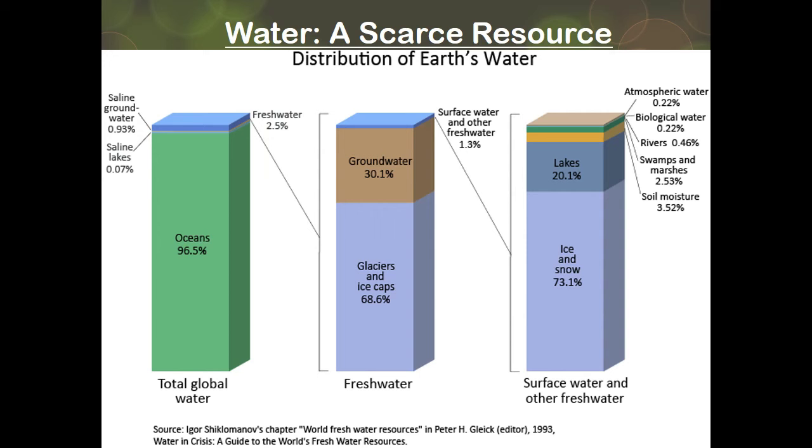What's a little bit less realized by most people is that the amount of fresh water on the earth's surface is actually relatively small. Estimates are about 2.5% of all earth's water is fresh water. Of that fresh water, an even smaller amount can be readily utilized. If we consider the water that's not stored deep underground or frozen, then we're left with a relatively small amount of water for human consumption and agricultural use.